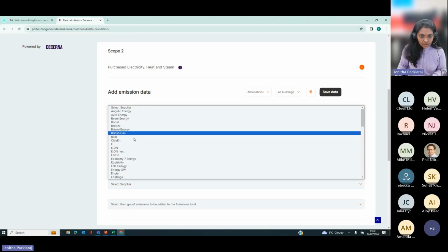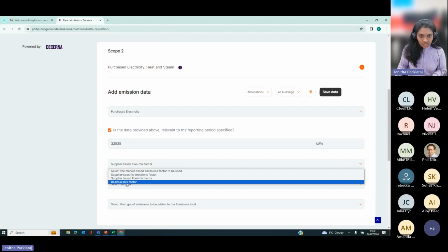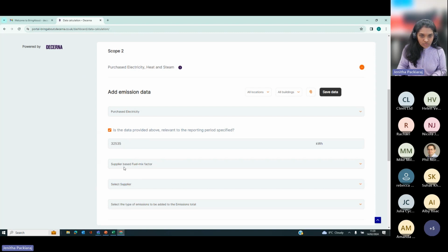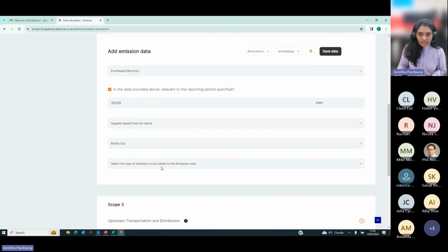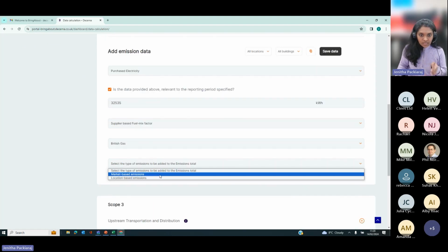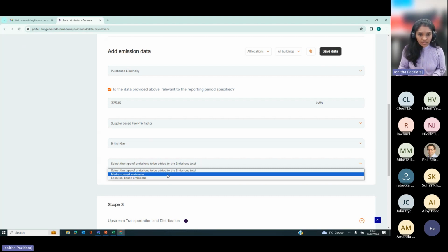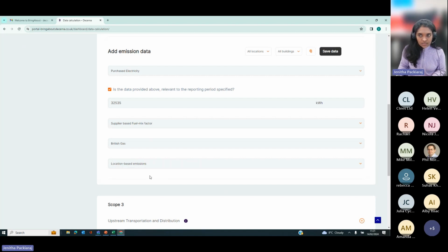So if your supplier is not on this list, then the best thing to do would be to select the residual mix factor, but we know our supplier. And so I select my supplier here, and then I can choose to add market-based emissions or location-based emissions. If you are on a renewable energy contract, I would suggest selecting the market-based emissions, but we are not, so I would just go on with location-based emissions.